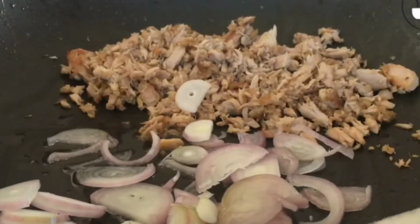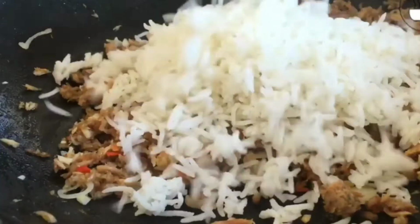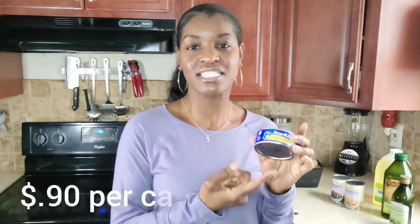One of the things I love to do is put some tuna in a pan with some diced onions and kind of sizzle that all up together and put that on some rice and have some Old Bay seasoning in there and a little bit of ketchup on the top. I know that sounds so cheap. Even if you did 2 cans of this, it's still less than $2 versus a whole pound of ground beef or something if you were trying to make a whole meal.